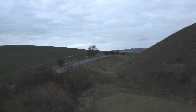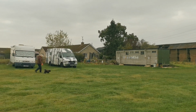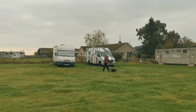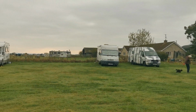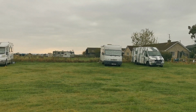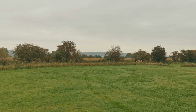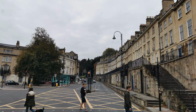A very short drive from Silbury was the Little Owls Farm Park. Just a few vehicles there. It was a simple phone call, really friendly people, plenty of space, nice little facilities. Obviously everything was COVID compliant as well, which was great, and really friendly people who used it.